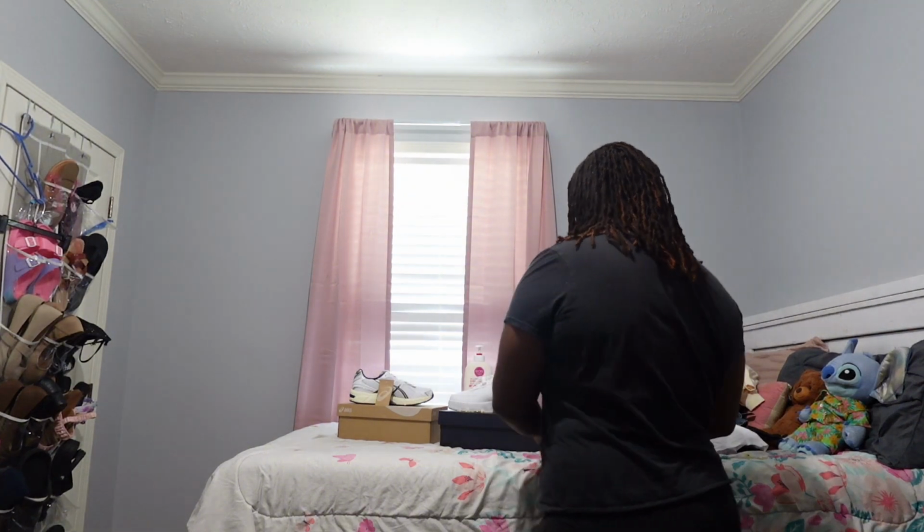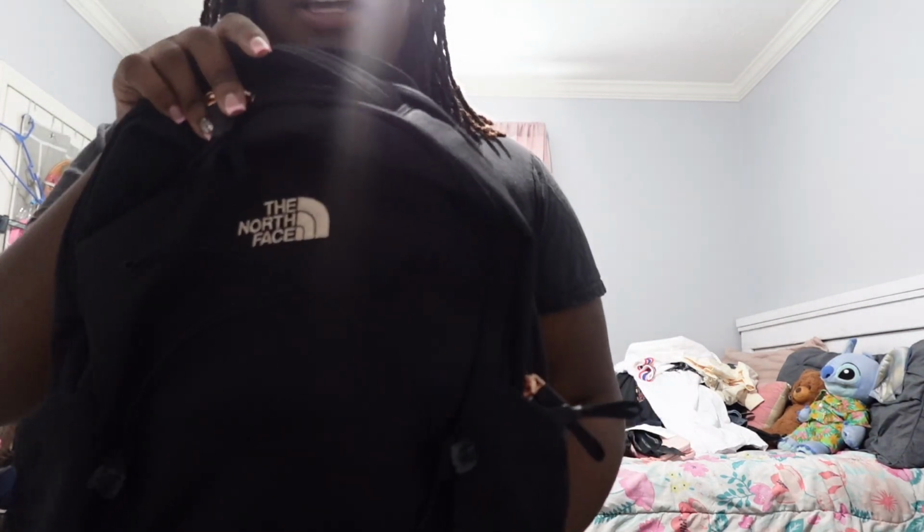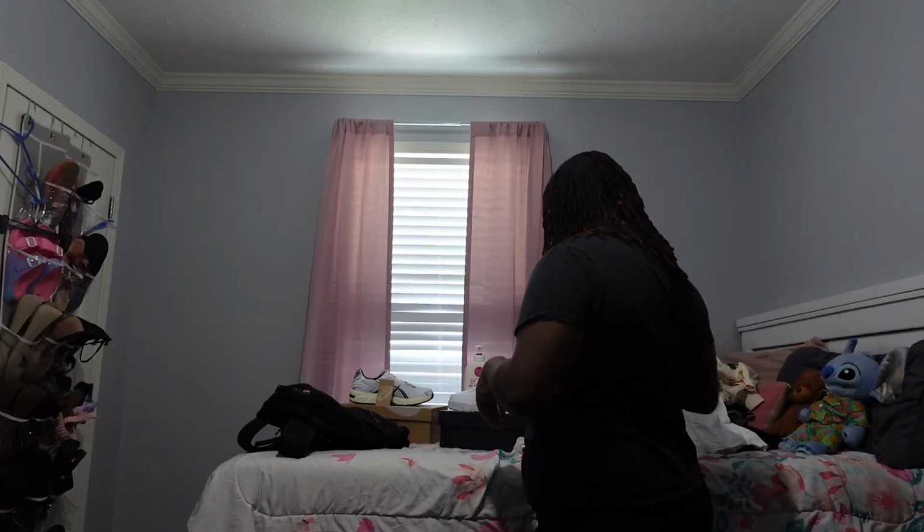So for my book bag, I've been wearing this book bag. I got a North Face book bag. It's really cute. It's glittery, and it says The North Face, and it's a rose gold color. I really like it. My mom said it's small, but it's literally fresh out of the package, so it's flat, and I haven't even adjusted the straps. But my pencil case, I got this. It doesn't really match, but it's cute.